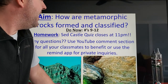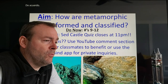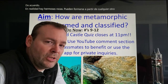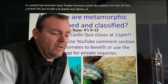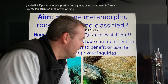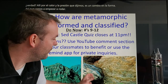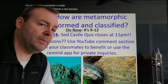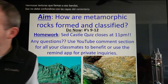Okay, and metamorphic rocks are beautiful rocks. They can form from any other type of rock, right? They're from heat and pressure, like we said. It's a change in form from a lot of stresses and heat and pressure. All right, so let's get rolling in it. You can see they have beautiful textures. They call that banding. You can see the lines there. That's not to be confused with sedimentary layers. Those are bands from being squeezed.